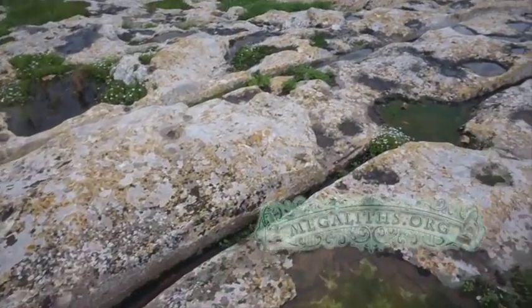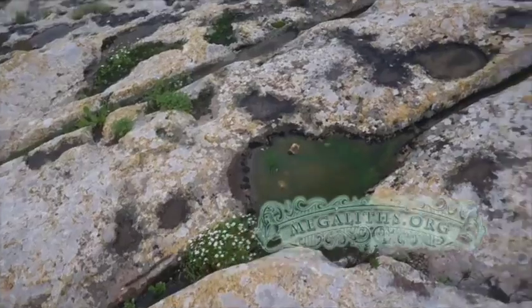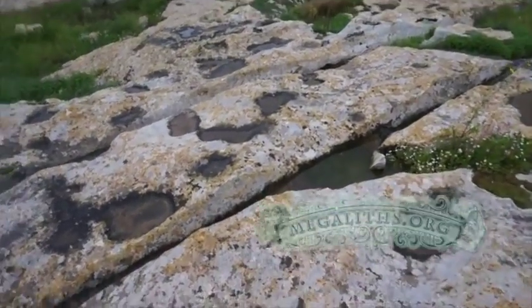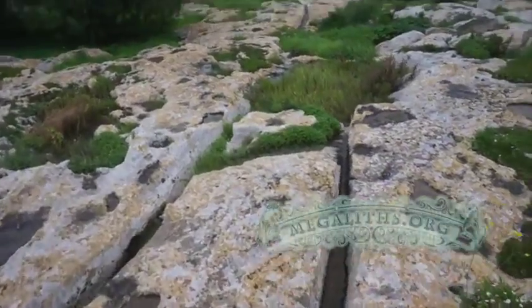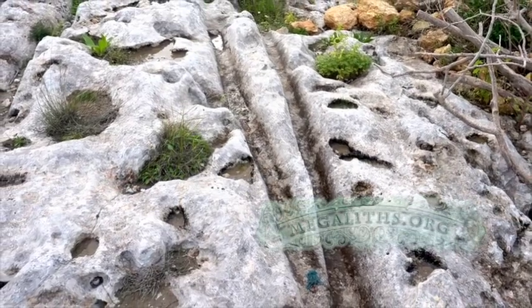Hello. Just by looking at the tracks left by a given vehicle, it's very hard to guess what kind of vehicle it was, let alone who was driving it, but still, whatever small clues I could find in Malta, I'm gonna share them all with you in this video.